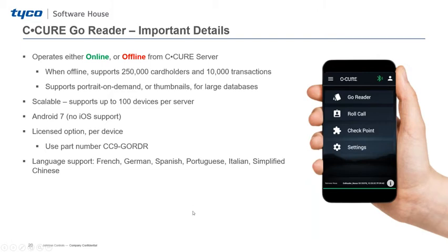And this one is licensed, okay? You need to order a CC9-Go RDR for each device you want to have activated on your system, right? And we do have a lot of language support. We have the ones listed out there, so you can pick any one of those as you boot it up, and it'll come up in that language. Okay, so that's the Go Reader. Again, I encourage you to try it out. It's a great addition to your C.CURE system.